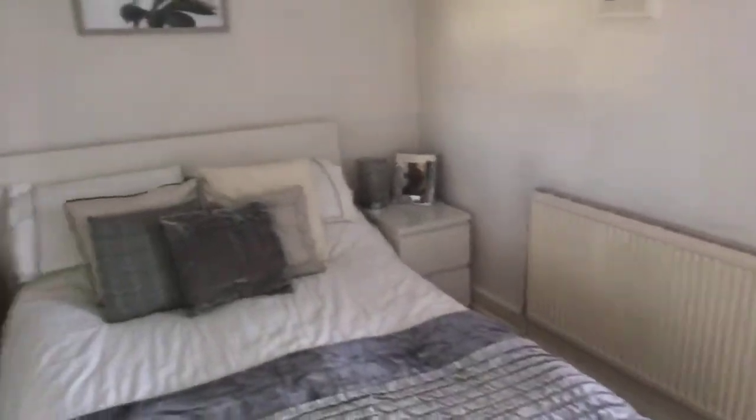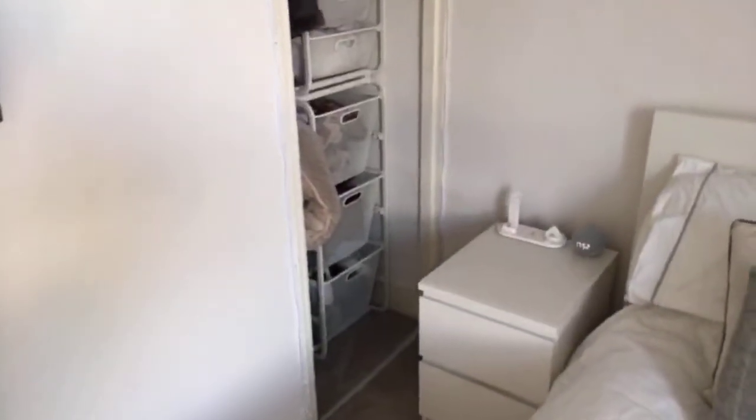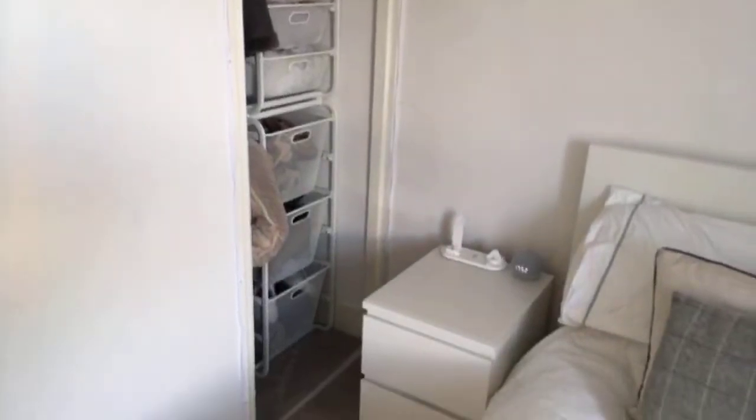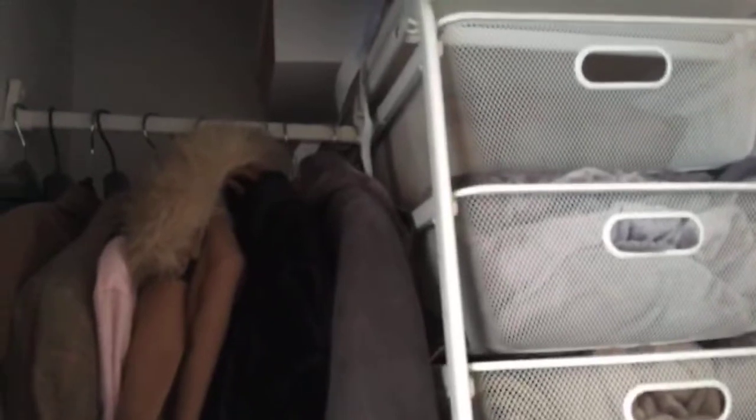Take you over to the other bedroom at the back of the property. It's sort of an overstairs wardrobe area that you can see there. But it's a nice size. Double room. But you can see here there's some hanging space as well as space to store bits and pieces. It's all been racked out.